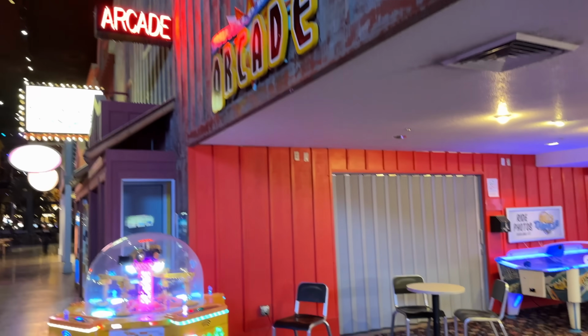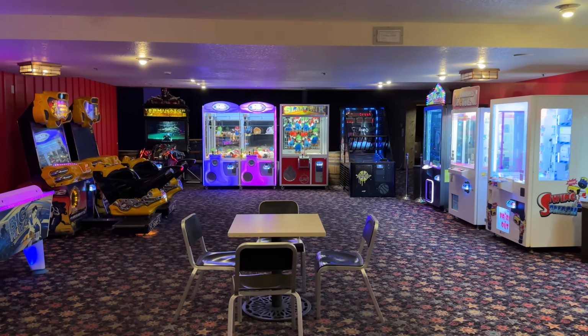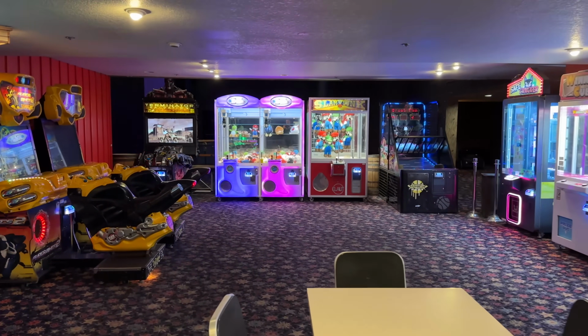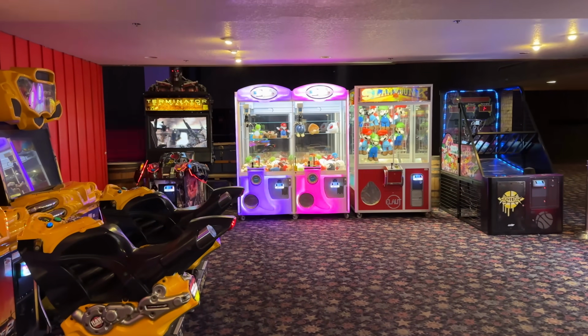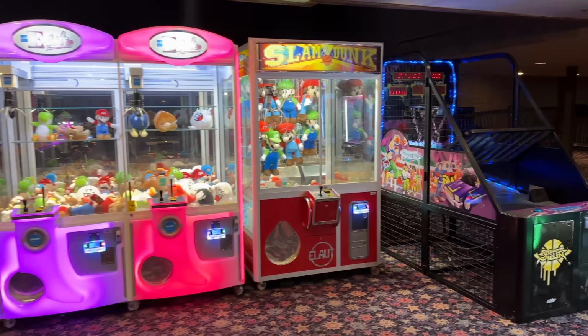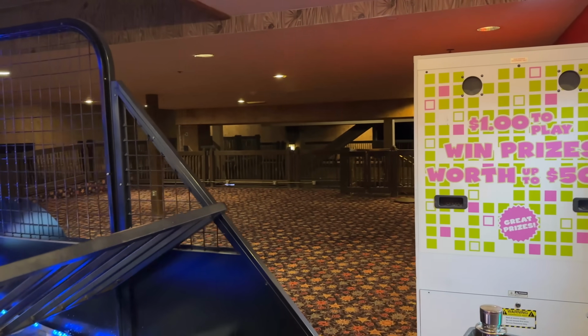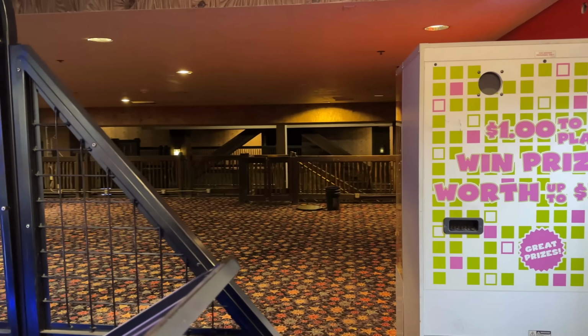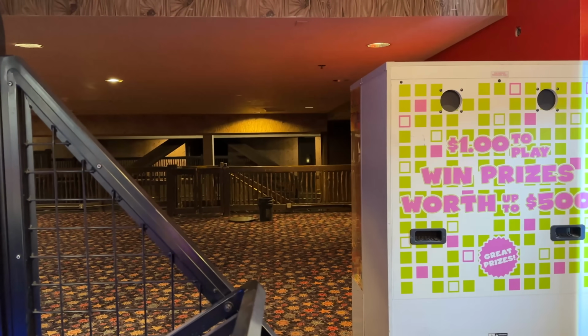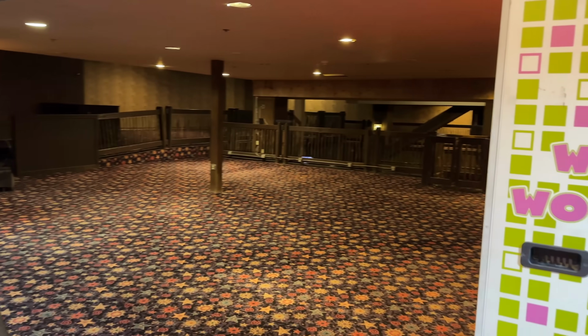Into what's left of the arcade now, and this is sort of sad to see. Only this front area is open with some modern machines. Love that carpeting, but you'll see what happened to the rest of the arcade in a second. This looks into the log flume area, and I love that light, the theming there. Can't get back there, but that's the unload area for the log flume, also the exit for the roller coaster. Hopefully they will see guests someday again soon.